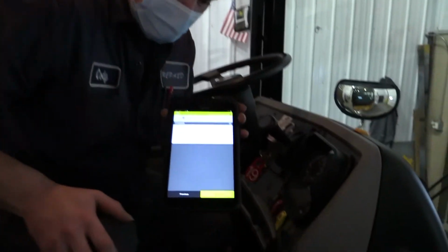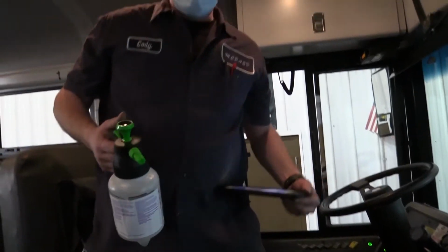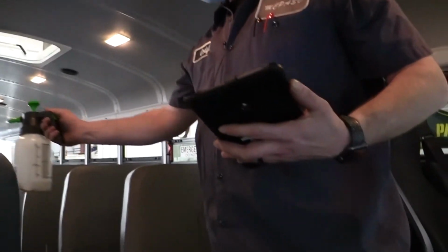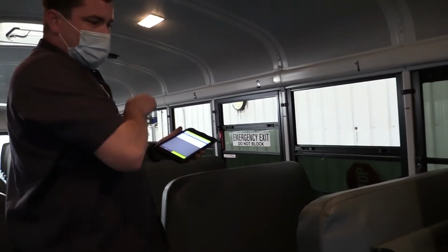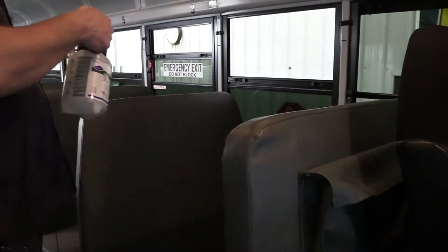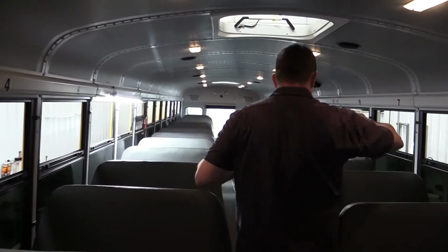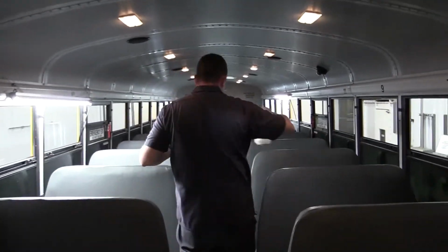When we do a thorough cleaning, our alpha HP disinfectant, and we walk to the back of the bus, every seat needs to be sprayed very generously with the disinfectant, and it needs to stay moist to the touch for 3 minutes. Being a vinyl seat, it is very easy to keep it moist, and so when you're walking to the back of the bus, you hit the seat backs and the tops.